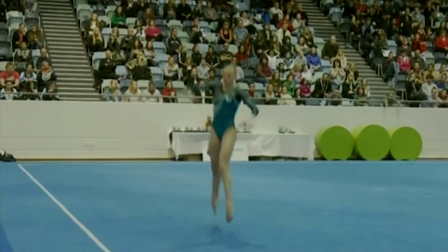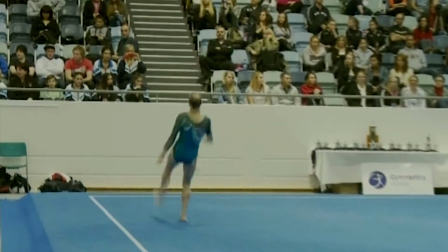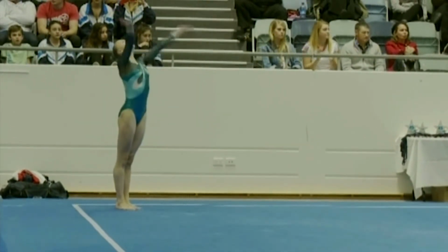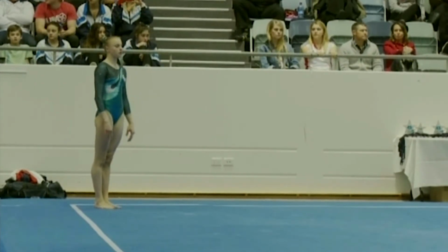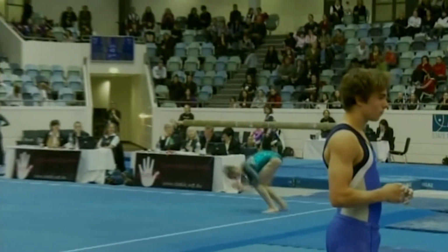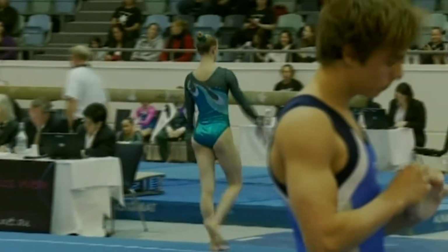Going for the next tumbling line. Ran off 1.5 punch front into another very well controlled tumbling. Change half, nicely controlled. Almost didn't make it all the way around there. Final pass. Ran off, flip, double back, a little bit low with that landing, and finishing in a split there.